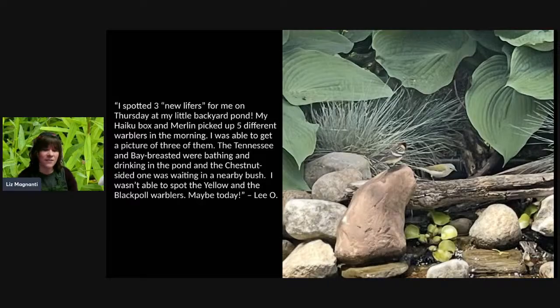And these photos were just sent in this morning from Lee, who says, I spotted 3 new lifers for me on Thursday at my little backyard pond. My Haiku box and Merlin picked up 5 different warblers in the morning. I was able to get a picture of 3 of them. The Tennessee and bay-breasted were bathing and drinking in the pond, and the chestnut-sided warbler was waiting in a nearby bush. I wasn't able to spot the yellow and the blackpoll warblers, maybe today.